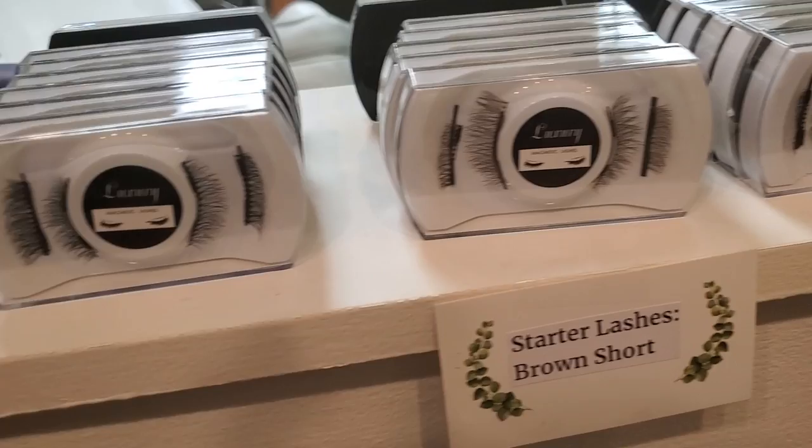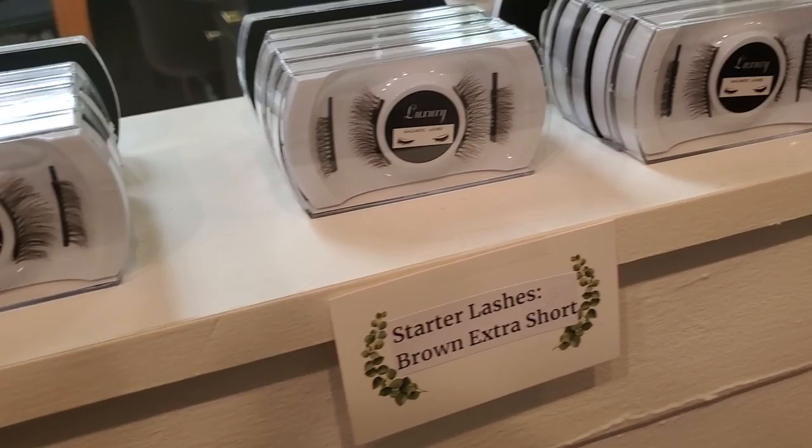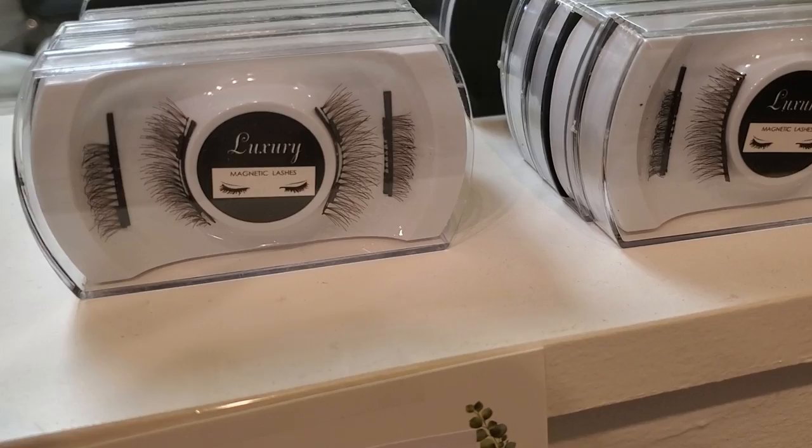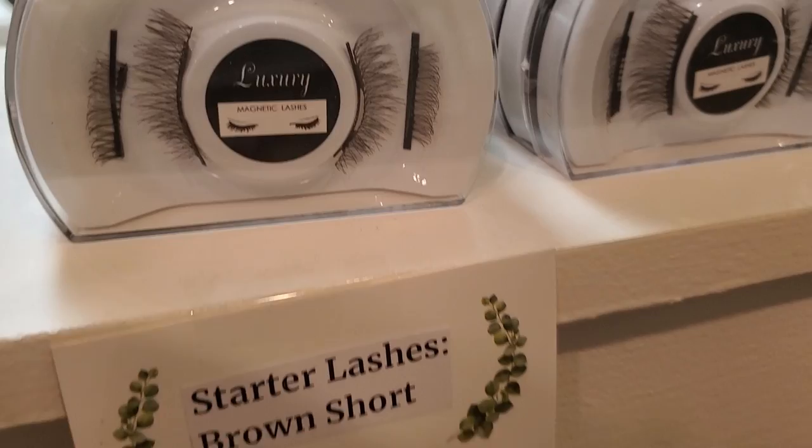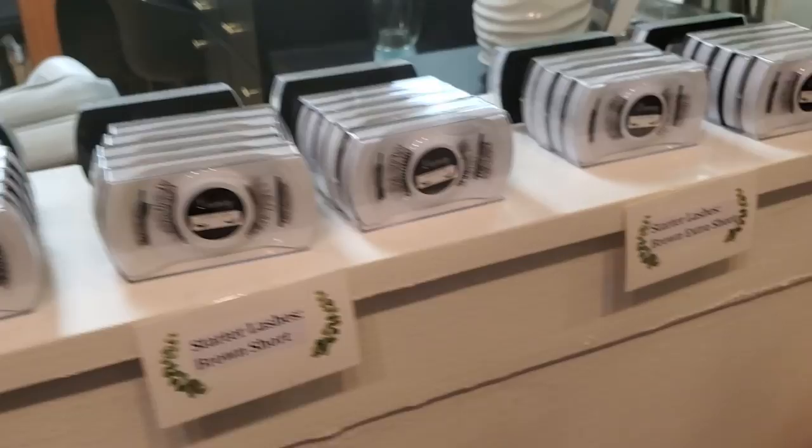Now, these are definitely our top sellers right now because very few companies are making a brown eyelash, and no companies are making as nice of a brown eyelash that's gonna hold up. This is human hair. It's very sturdy. It looks very natural, and I have the two lengths, short and extra short, that are the most popular lengths.